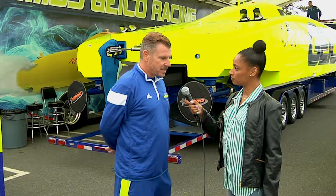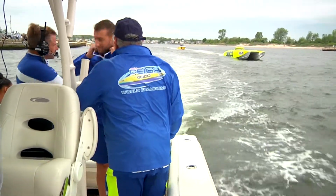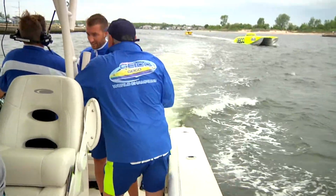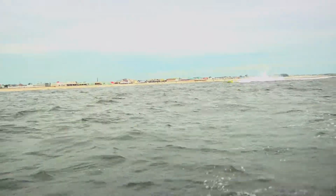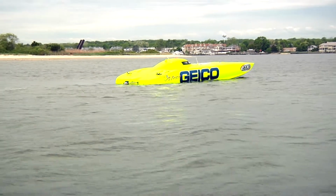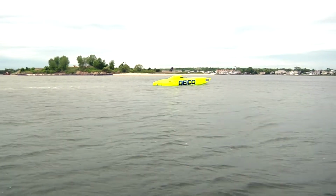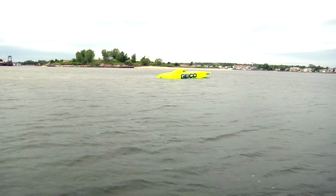Well, what you're going to see in the test, it is exactly that. It's a test. We'll slowly build the speed up out there. Our big thing that we'll be testing with the boat today is how it handles in the rougher sea conditions. It's going to be 4 to 5 feet out there, so you're going to see the boat launching big time. I mean, we're going to hop up and down. We'll see G-forces in the 12 to 14 G range of impacts on the boat. And we'll want to see how it recovers from those impacts and make sure that we're ahead of the competition come green flag tomorrow.